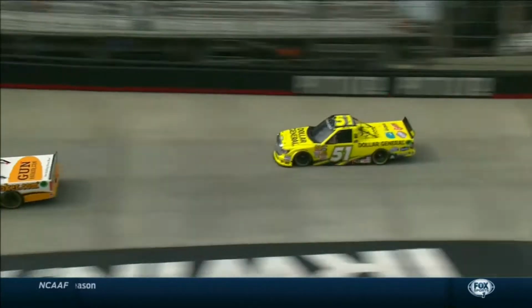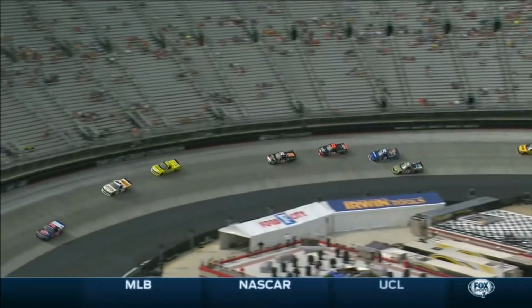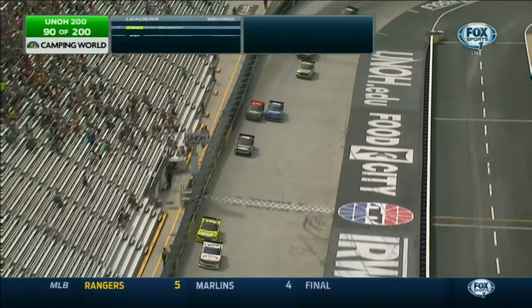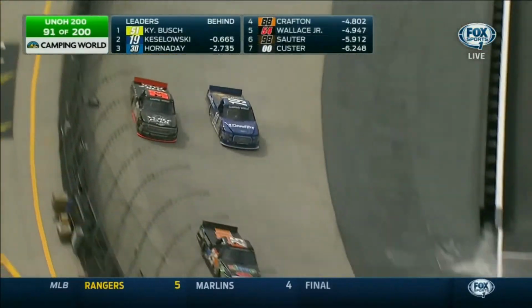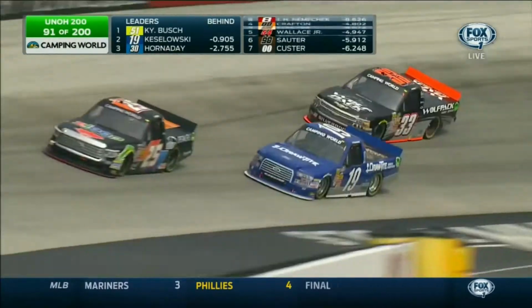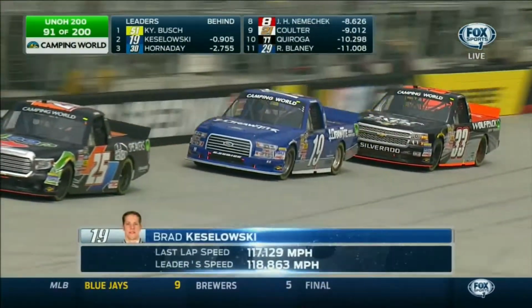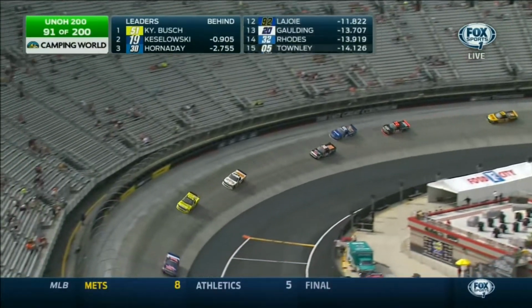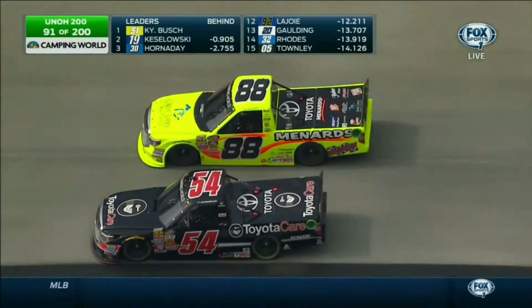Busch and Brad Keselowski negotiate lap traffic. Yeah, those trucks were all on the lead lap, trying to stay on the lead lap. They've been able to put most of them down. There's the 25 of Justin Boston. Brandon Jones, who got in the wall a little bit early without a lot of damage in that 33 truck, now is a lap down as well. 17 trucks remain on the lead lap at lap 90 of 200.